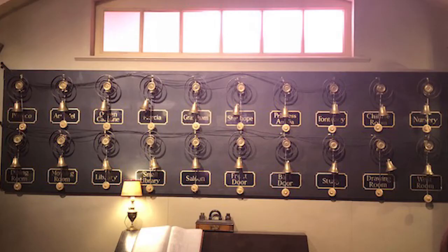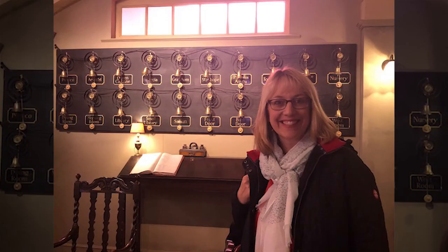Of course, one of the most fascinating things in the servants' quarter is the board with all the bells on, where they would ring down from upstairs if they needed anything, with all the names of the rooms. And you can see some of the names are quite unusual, but apparently they are names of actual bedrooms in Highclere Castle, which was the building used as Downton Abbey. So it was fun to stand there and imagine them ringing away.